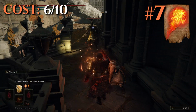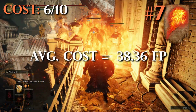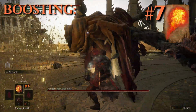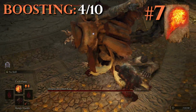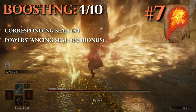Cost, 6 out of 10. We have an average cost of 38.36 FP per cast, and one spell that asked for 3 slots. Boosting, 4 out of 10. Unsurprisingly, this collection of spells is quite difficult to boost since they have little in common with each other except that they deal fire damage.